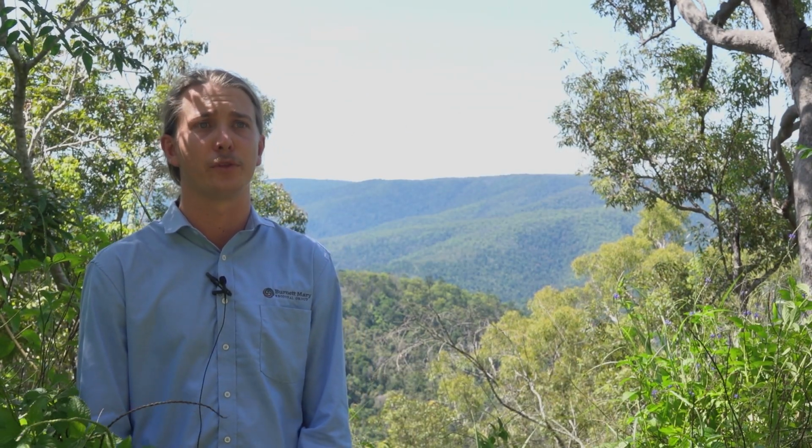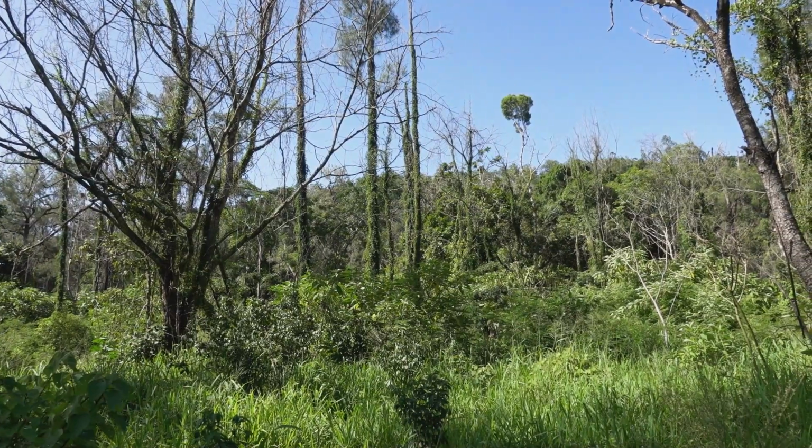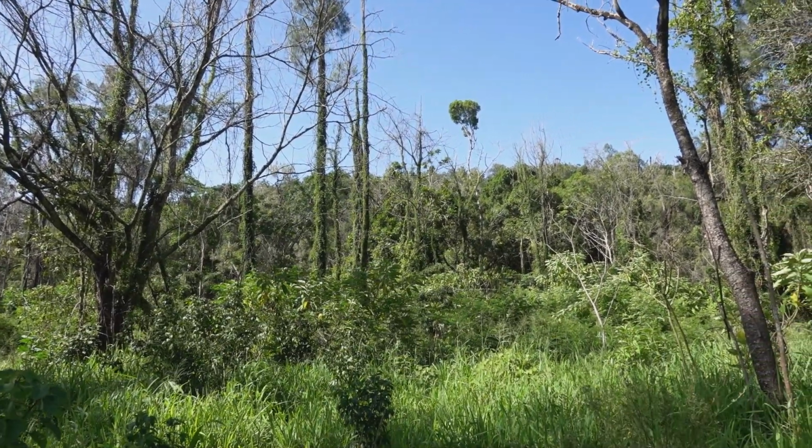The distribution of cat's claw throughout the national park has been quite extensive pre-bushfire as well. So measures from QPWS have been undertaken for the dual beetle out in the national park, but we're yet to assess the success rate of that beetle in the biocontrol.